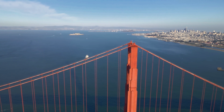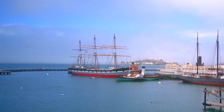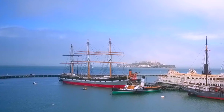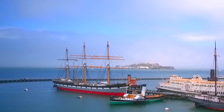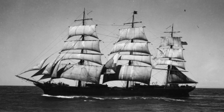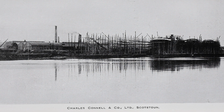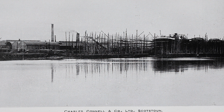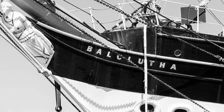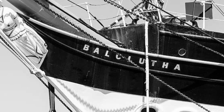It might seem like the iconic Balclutha ship has been docked at the Hyde Street Pier forever, but the National Historic Landmark's history has taken a circuitous path over the decades. The Balclutha was constructed in 1886 by Charles Connell and Company Shipyard of Scotstoun in Glasgow for Robert Macmillan of Dumbarton, Scotland. Her name derives from the Gaelic Balclutha, city on the Clyde, a poetic name for Dumbarton.